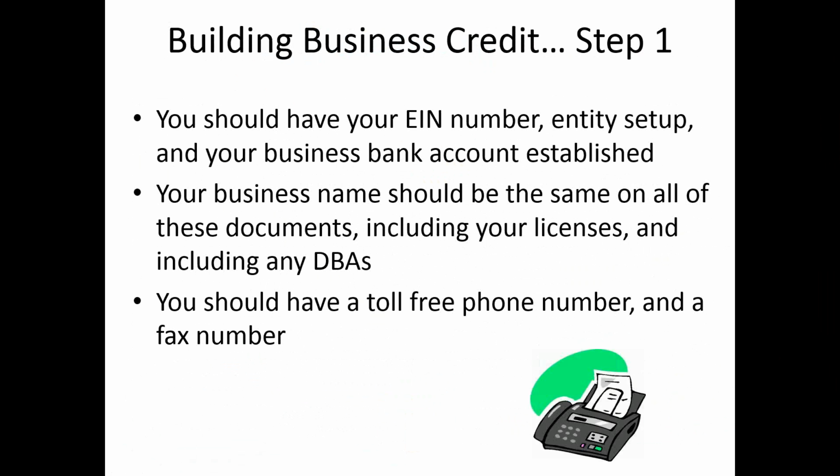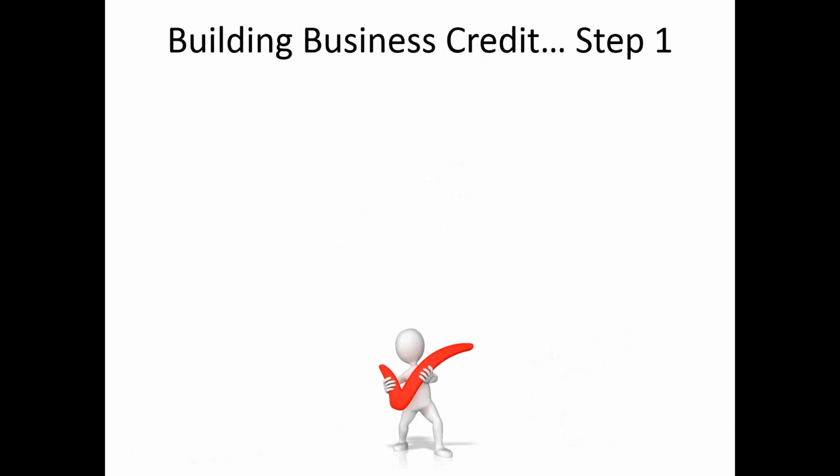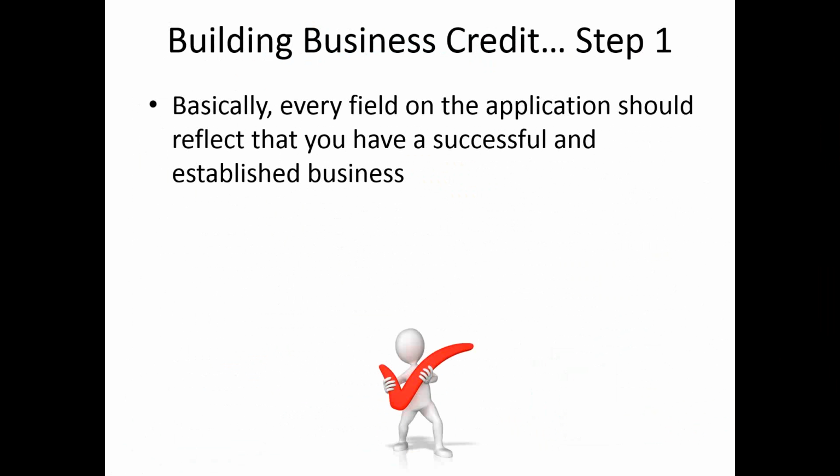You should have a toll-free number and a fax number. Nowadays most legitimate businesses do. And you can get your phone number to be your fax number now. If you go to a RingCentral type company, you can get a phone number, fax number, and toll-free number all in one for usually less than $10 a month. But you need to have a toll-free number unless you're in a local area, for example, delivering pizzas.